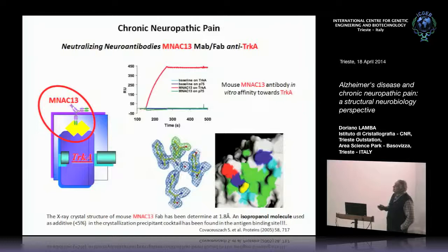In particular, we determined by surface plasmon resonance the specificity of the mouse MNAC13 antibody versus TrkA, while it was negative against p75. This means that p75 is another receptor also involved in interaction with NGF. They both form the so-called high-affinity receptors. They have different affinities for the ligand: TrkA is the high-affinity and p75 is the low-affinity receptor. But this antibody specifically blocks the interaction with tyrosine kinase A.